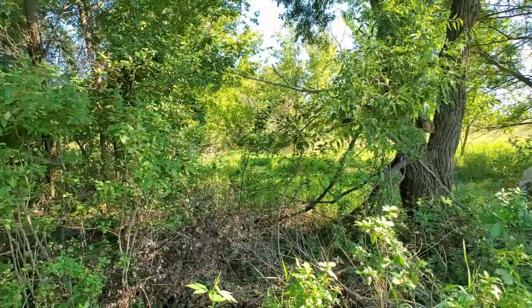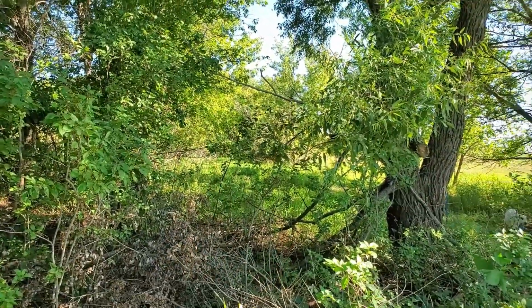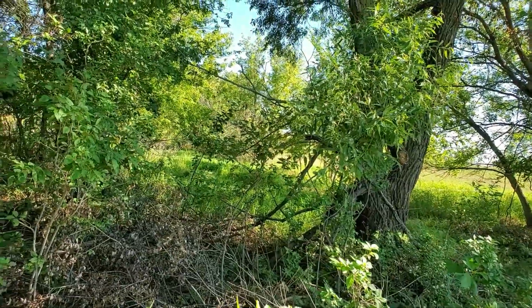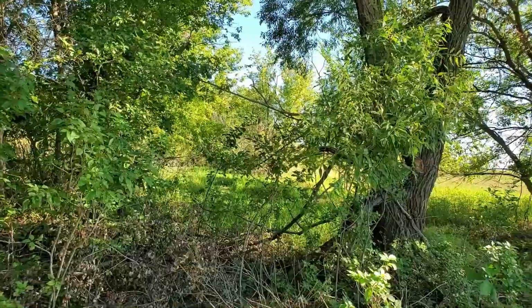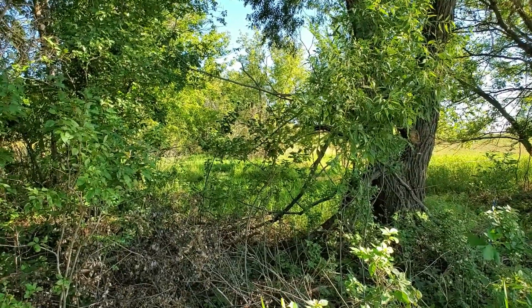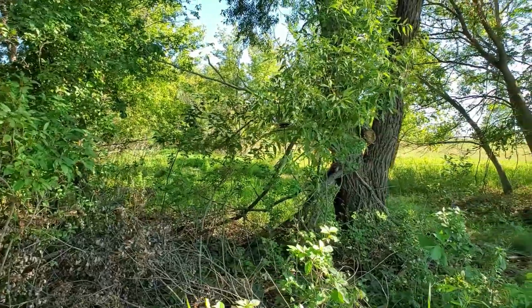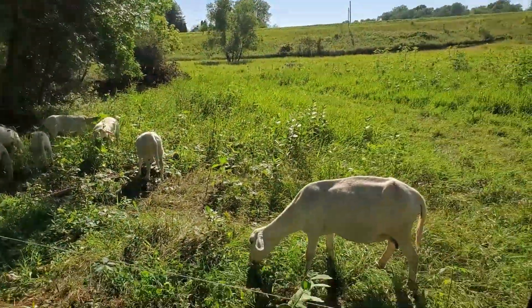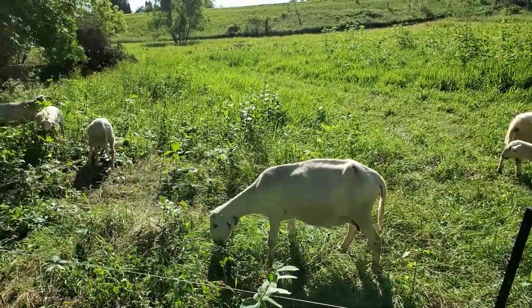So this is another bit that was pure woods, and I just cut it out and got the animals on it, and it's amazing, the grass that just comes up on its own if you just give it sunlight. And that's kind of my long-term strategy, to continue to thin, not eliminate, but thin woods, so that I can maximize the acreage I have as I continue to look for more rental property.